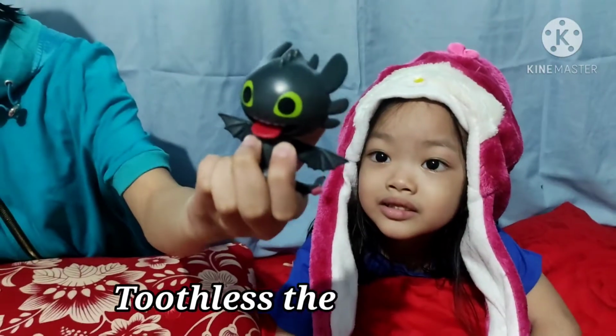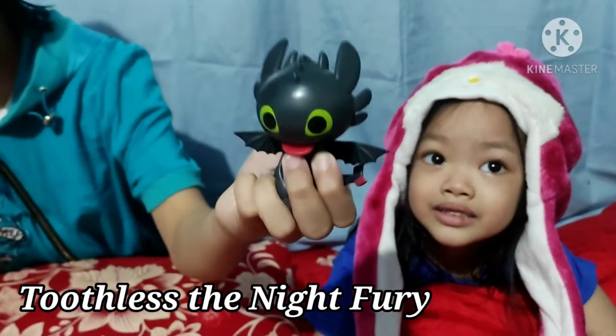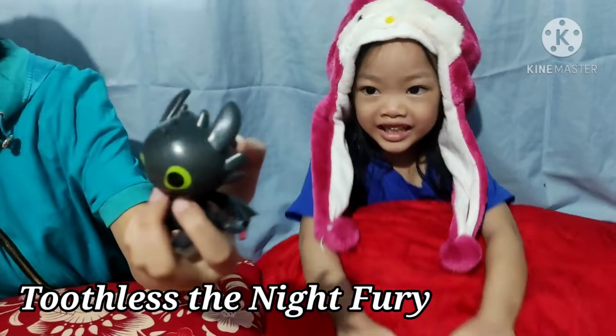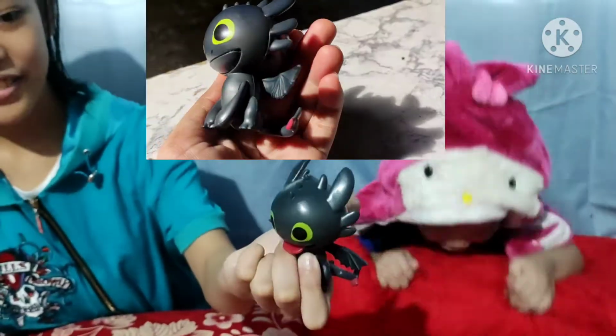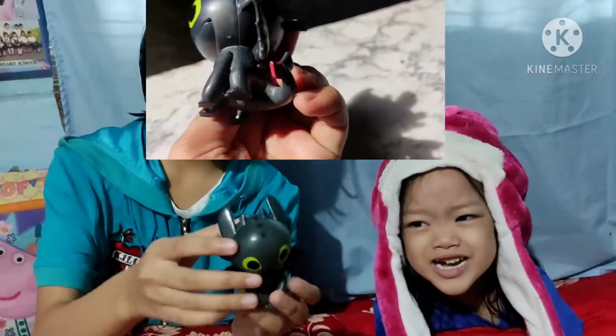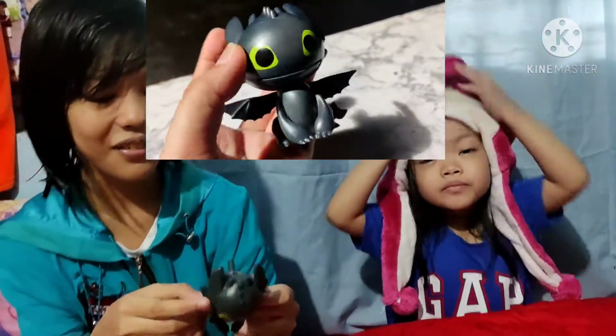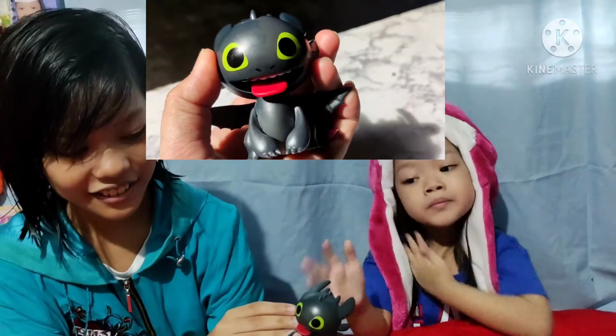So guys, the final one is Toothless. Wait, so there's this little button on the back and when you push it, his tongue just sticks out. Why are you laughing so much? So yeah.